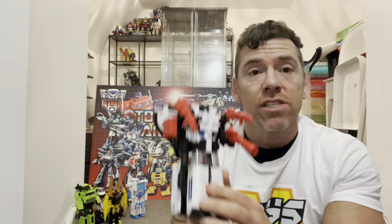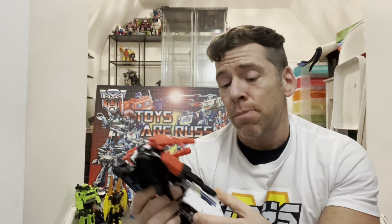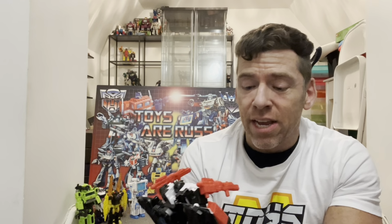I'm actually more surprised that they didn't do a Generation Selects version of this just in these colours, because of course that was the original Astro Train colours in Japan. Now, I've probably just given them an idea, but there you go. That's what I think they perhaps should have done. But this was my first experience of the mould.